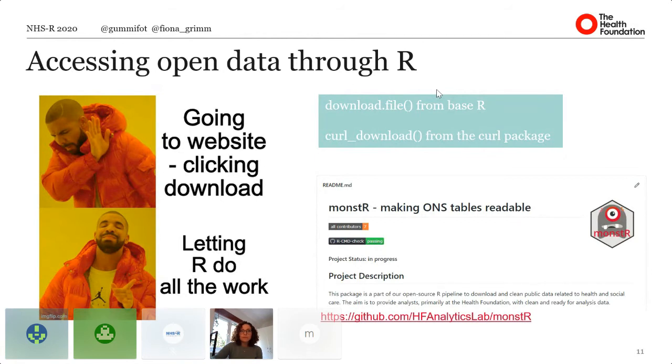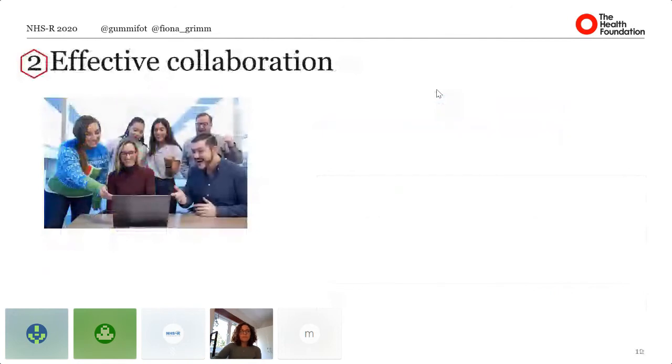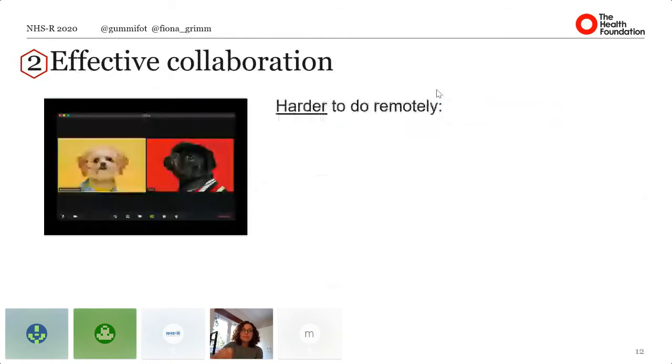So the other big thing that Fiona's already touched on was remote working and how to collaborate when you're working remotely. This used to be all of us. We were all a happy bunch of analysts working around one laptop, sharing ideas and talking through code. And then COVID hit, the dread of March 2020, and everything now happened online and over Zoom calls. And there were quite a few things that are harder to do remotely.